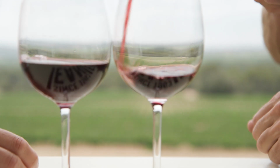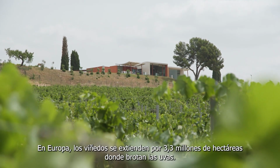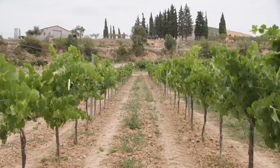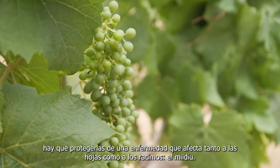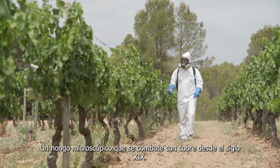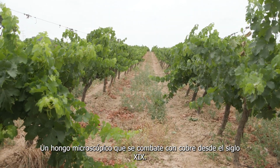This action is the result of this landscape. In Europe, vineyards extend over 3.3 million hectares where the grapes sprout. When the grapes are still green in spring, they must be protected from a disease that affects both leaves and bunches, downy mildew, a microscopic fungus that has been combated with copper since the 19th century.